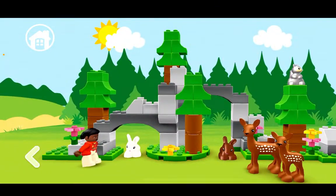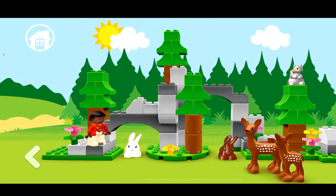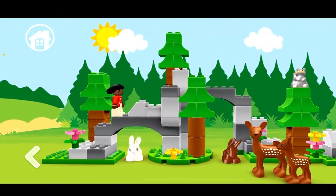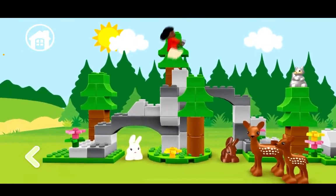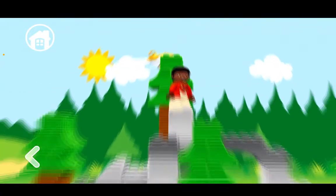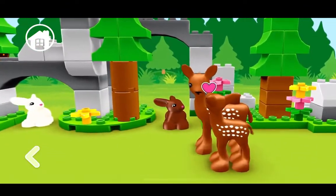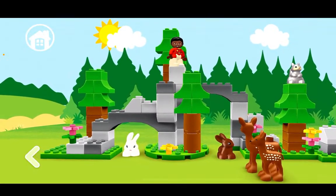Oh, it's a forest. Reindeer, bunnies, squirrel, and our Lola wants to jump up the hill, to the top. Jump, Lola. One stair, two stairs, three stairs, four stairs, and five. Our Lola is on the top. Oh, see, it's a yellow plate. Let's make it. Oh, some kisses from the reindeer. Let's see the next level.